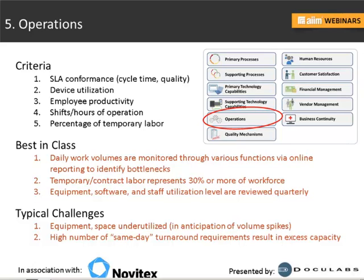So here, looking at service level agreement conformance, whether you're hitting your numbers, and how your utilization of your devices is. If you've got 3 big scanners, are you using them all full time, or are 2 sitting idle because you have to build up for peak times, and then at non-peak times, 2 of them just sit there. Employee productivity, shifts and hours of operation: are you using 1 or 3 shifts, and the percentage of temporary labor.